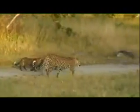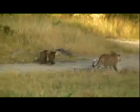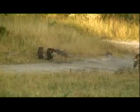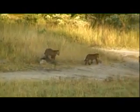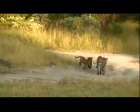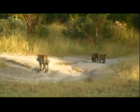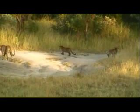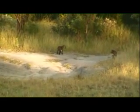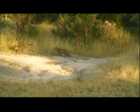Welcome to Wild Earth Safari at its best. And two new additions to our leopard family in this part of the world. My name is Mark, and all these impala just off to our right are hurling verbal abuse at the leopard and her cubs.